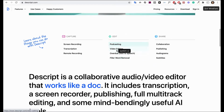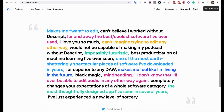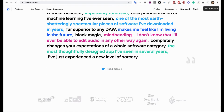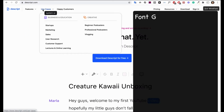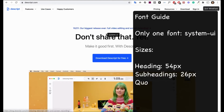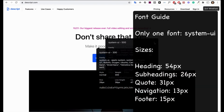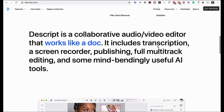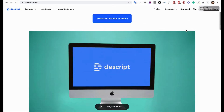Here's the interesting thing. This system UI font actually instructs your browser, in my case Chrome, to use the system font. Based on the system you're using, it may show you a different font. The advantage to using this font is that usually fonts take a while to be downloaded as they are externally linked, while in this case, since it's asking the system to use the local font, it's crazy fast. That's awesome. Then let's look at the colors again.